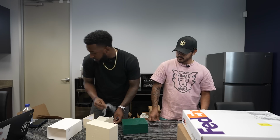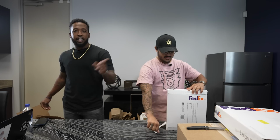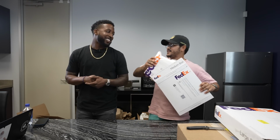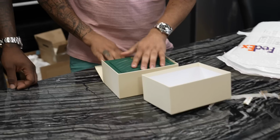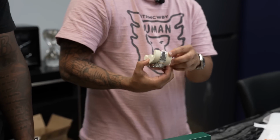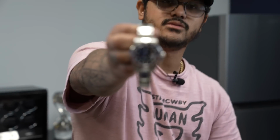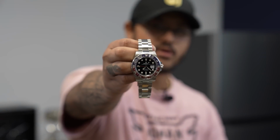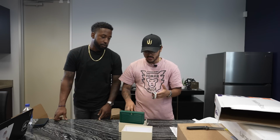So we got two more. A box within a box. So you thought. I guess there's another box, almost. A bag within a box within a box. Oh man, there we go. We have an Oyster Pepsi, brand new. The 126710BLRO. So this was a sold order.